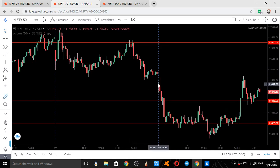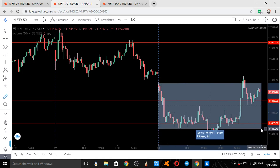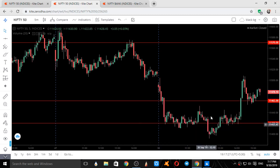This is our starting candle of the day and this is the end candle of the day. We'll see the time frame between these two candles. Here you can see the total time duration is 6 hours 10 minutes. Out of this 6 hours 10 minutes, Nifty spent 3 hours on our lower level. And when Nifty went up from here, it came back to our level again.